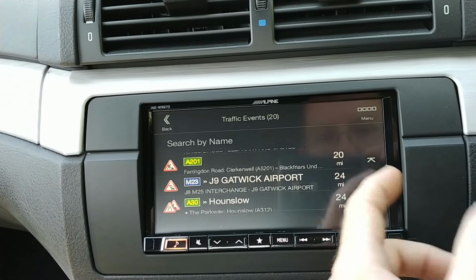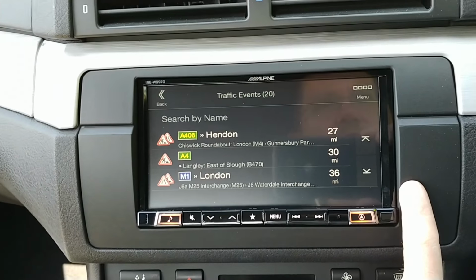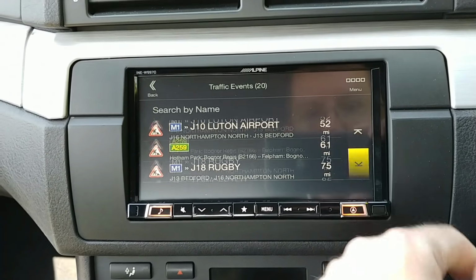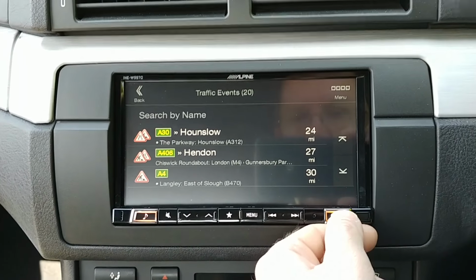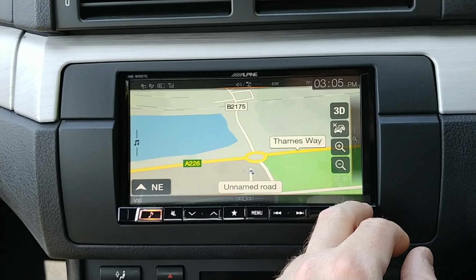But yeah, so it's got traffic management, TMC I think it's called. That just runs off the standard FM aerial, which is also obviously connected to this. The DAB aerial I don't think provides the traffic information. What else is there really? Can't really think of anything else.